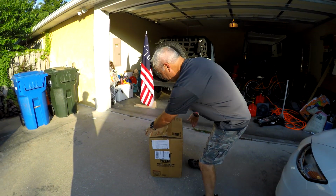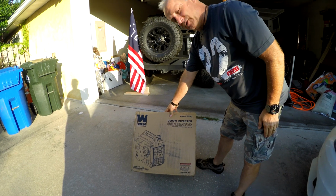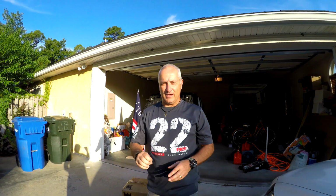We today are going to open up our brand new WEN 2000 watt inverter generator. We just bought a piece of property and we've got to develop it. No one has ever lived on this property. It's just thick woods and brush.